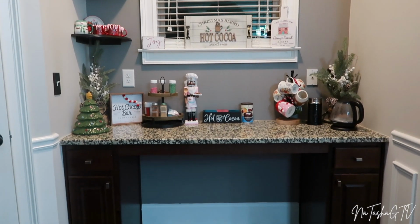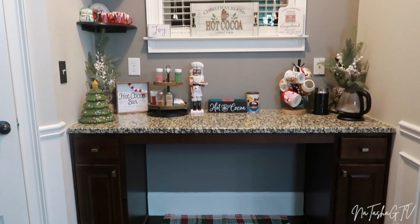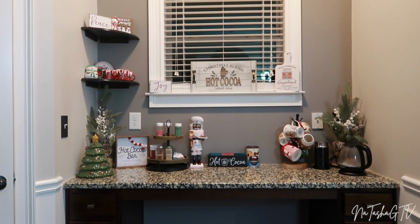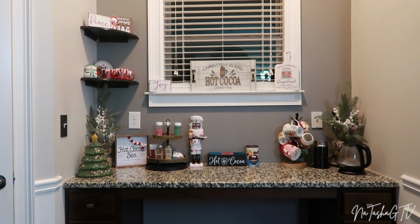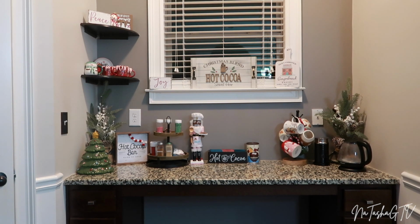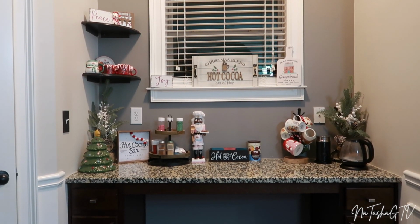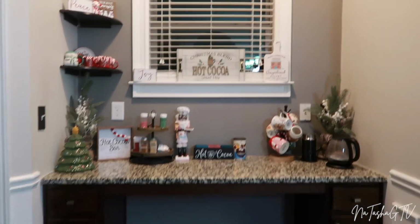Okay, girlfriend, this is the finished look. This is with my touch added to it. I added in those two trees, one on either side that we had last year, and we just rearranged the nutcracker guy holding the gingerbread cookies. Let me give you a closer up look.